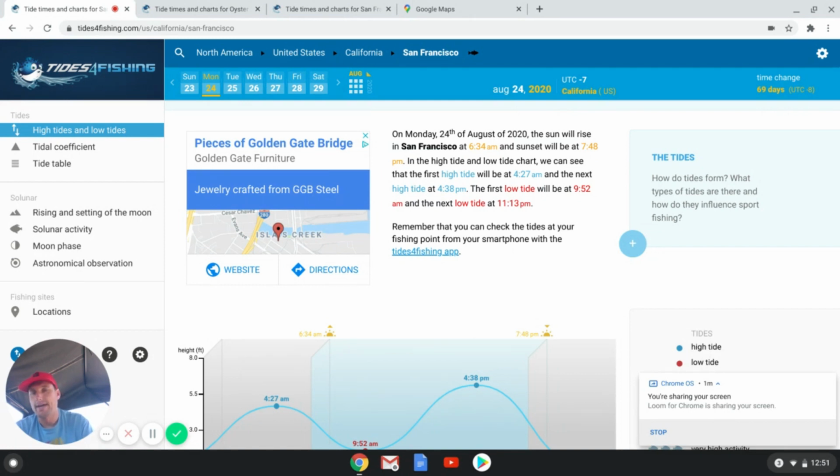So one of the main websites I like to use is Tides for Fishing. Again, it's got a lot of information on it, maybe sometimes too much information, but my favorite things that I use on Tides for Fishing are the tide table and tidal coefficient. It does have the moon information on it, solar lunar activity, so those things can all be really helpful. It also has weather, wind, and swell reports.